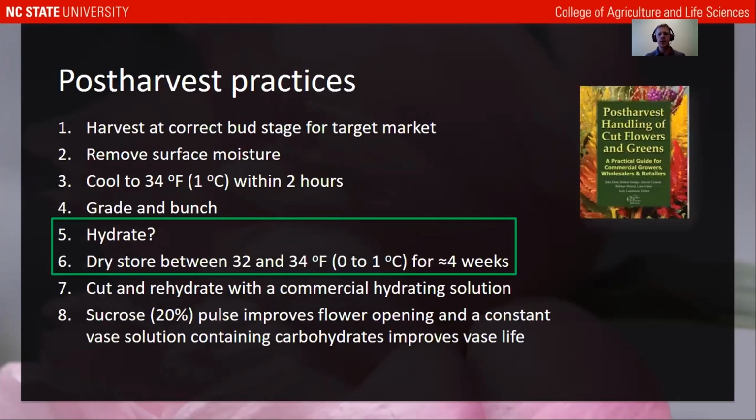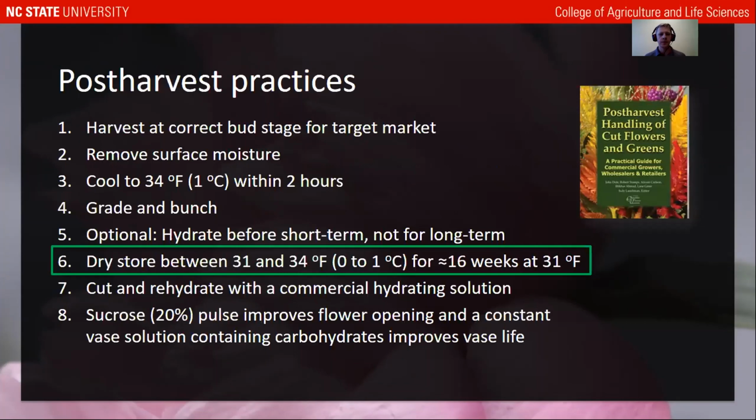So when you look back at those general post-harvest practices, there's a few areas that we can now adjust and make some different recommendations. In number 5, we can really say that hydration, for long-term at least, is really optional and not that helpful, but you may still want to do it in the short-term case if you're shipping your stems and you want them to look really fresh and full of water when they get to your consumer. But especially in step 6, we can reduce that 32 down to 31, potentially enabling us to store peonies for 4 months at 31 degrees.